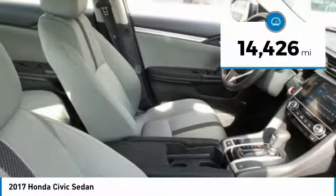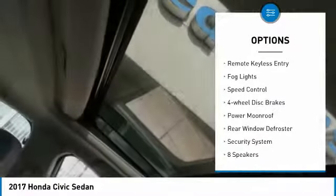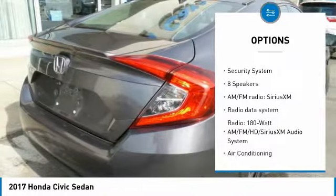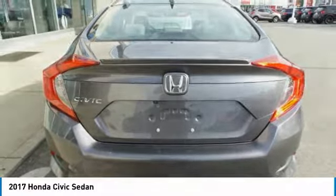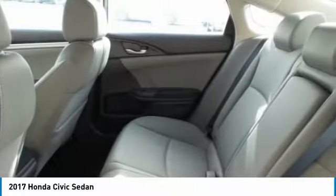Here are some of this vehicle's great options: electronic stability control, brake assist, traction control, remote keyless entry, fog lights, speed control, four-wheel disc brakes, power moonroof, rear window defroster, security system. Your new ride is just a phone call away.